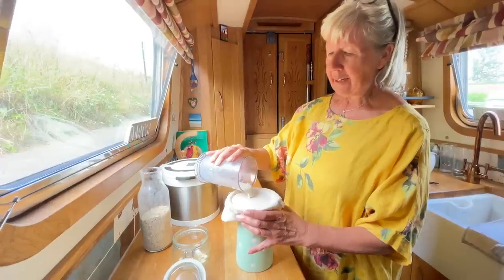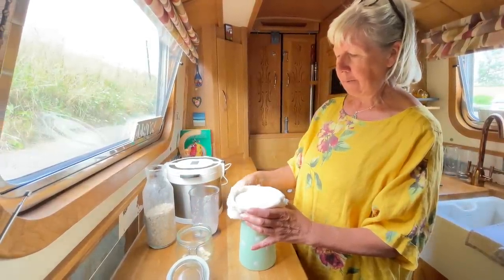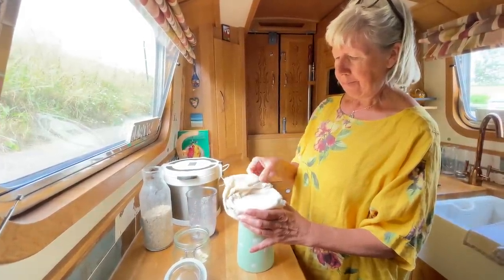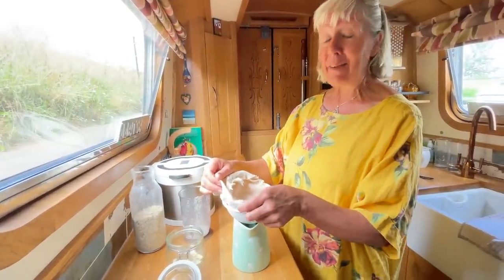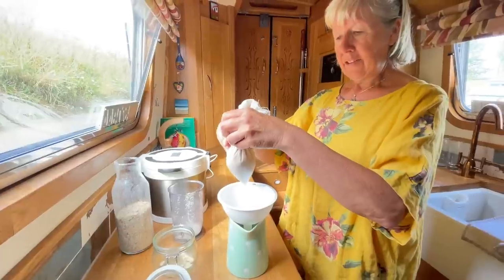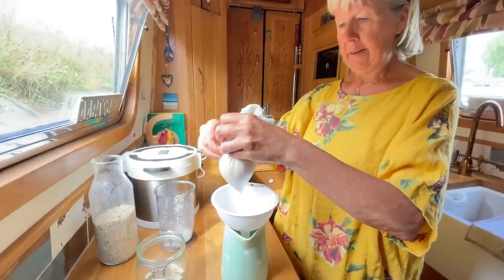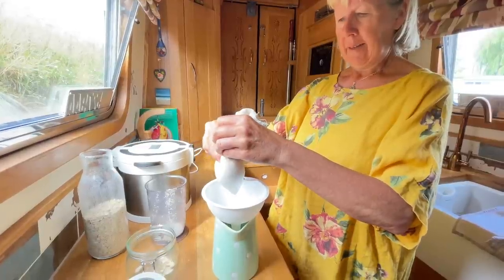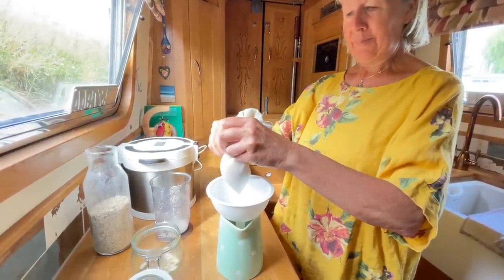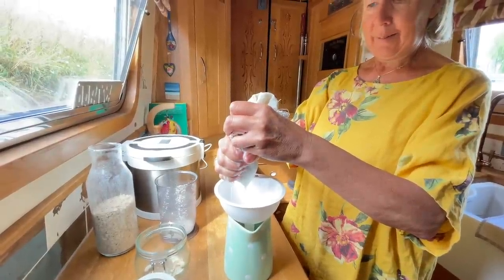So normally I'd leave that to strain through a little while before I do this. Well, you can do that because we can stop the video and come back when it's strained through a little bit. Otherwise it's going to get really messy. So as you can see, we've got this milky liquid coming out of it. And I just twist the bag and then you'll get down to the bottom. You can start squeezing the milk out.